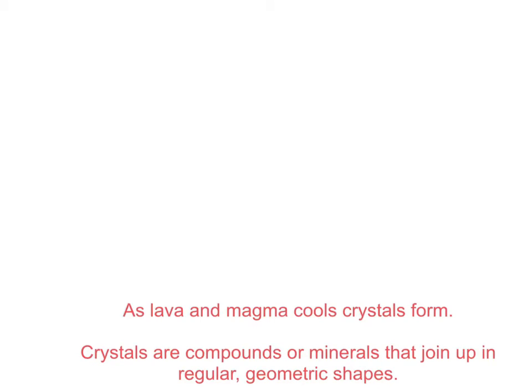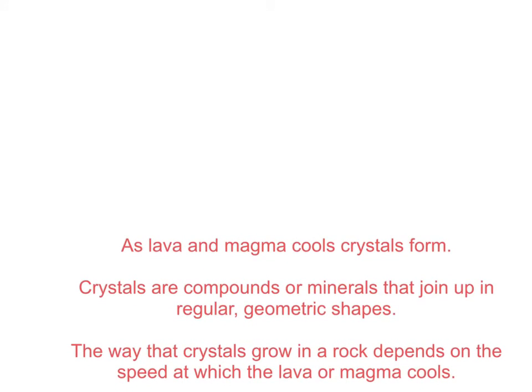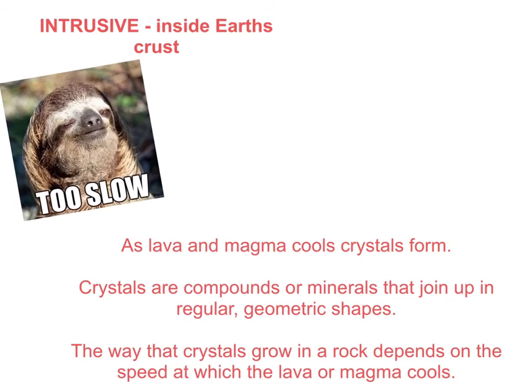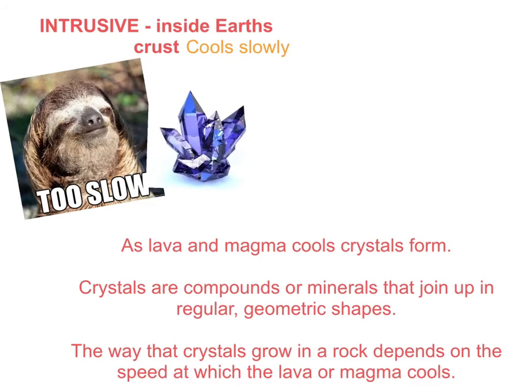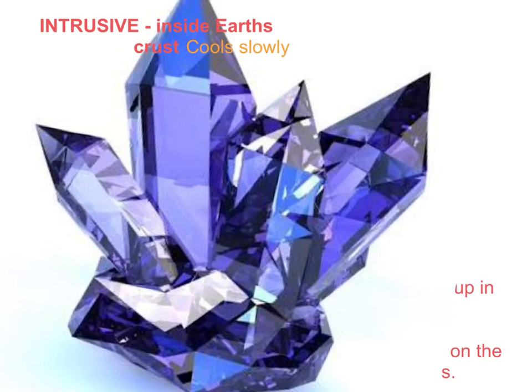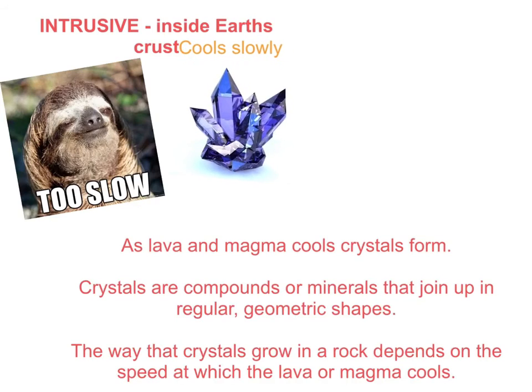We can look closer into this in class in a few lessons' time. Now, the way that the crystals grow and whether they're big or small depends on the speed at which the magma or lava cools down. Intrusive rocks are ones that cool within the Earth's crust, where it's still very, very hot. This means the magma is going to cool really slowly. So I'm going to put here, cool slowly. When it cools slowly, the crystals can grow really big because they have a lot of time to form. So in an intrusive rock, it's going to cool slowly and the crystals are going to be big.